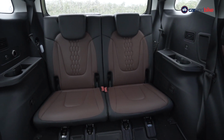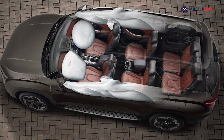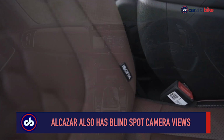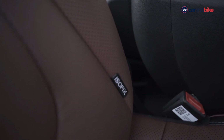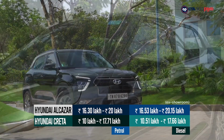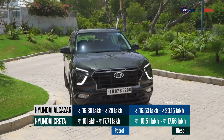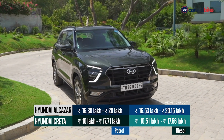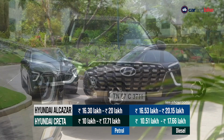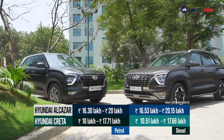And in addition to that, both models do well on safety, especially at the higher trims, which get everything from 6 airbags, ABS, electronic stability control, vehicle stability management control, hill start assist, ISOFIX child seat anchors, and more. On prices, there is naturally a difference between the two. In fact, the Creta's top spec models pretty much top off where the Alcazar starts. The Creta also gets more trim levels and, as we said before, more drivetrain options. The Hyundai Alcazar is offered in only 3 trims and prices top off just over 20 lakh rupees. All these prices that you're seeing are, of course, ex-showroom.